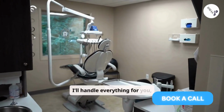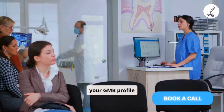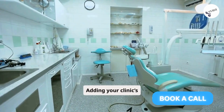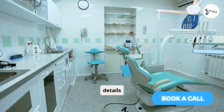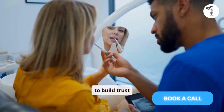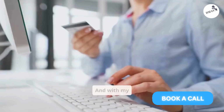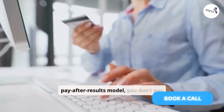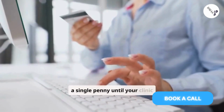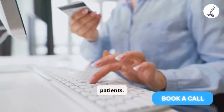I'll handle everything for you, including setting up or optimizing your GMB profile, adding your clinic's photos, services, and contact details, highlighting patient reviews to build trust, boosting your ranking so local patients can find you easily, and with my pay-after-results model, you don't pay a single penny until your clinic starts getting more visibility and calls from potential patients.